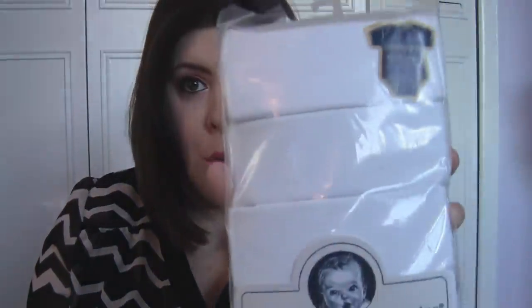So first off, I have the newborn 5 to 8 pound Gerber onesies, and these are just white, so that is what they look like, and these will come in handy. I think they're really cute and tiny, just like a newborn.